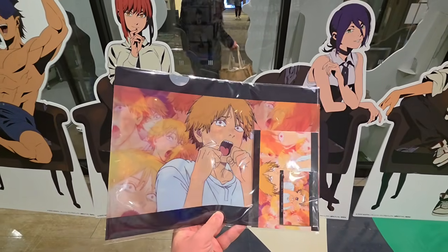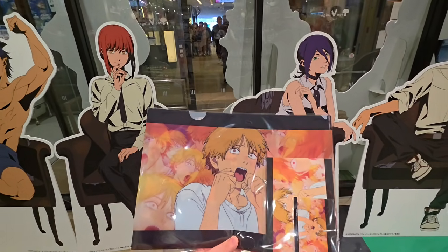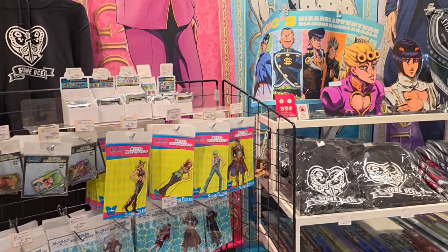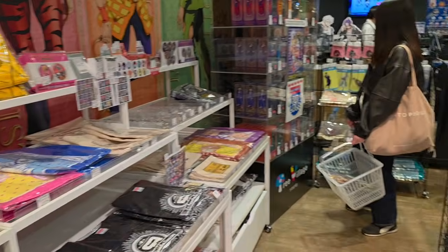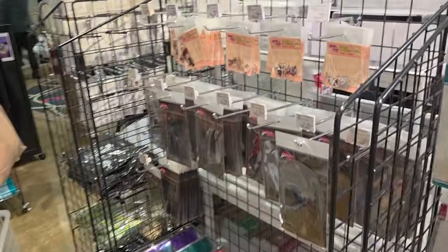Now that we've got our new Denji-kun, kawaii! You can go right between Makima and Reze. How perfect. How perfect is that right there? This is an awesome display. They've got a huge variety of JoJo's goods here, which is actually new. That's fantastic as well. We love that.